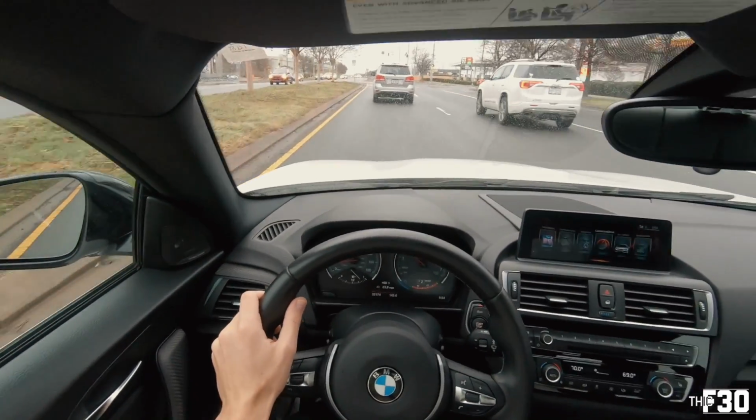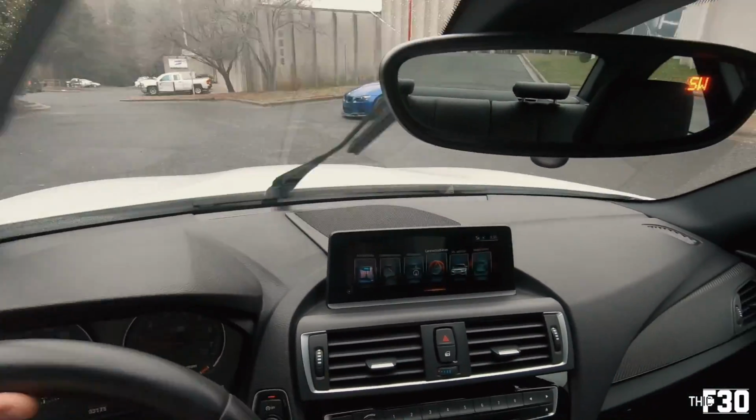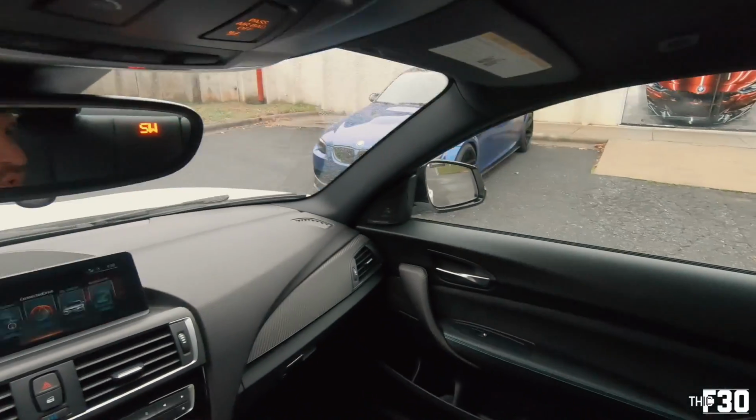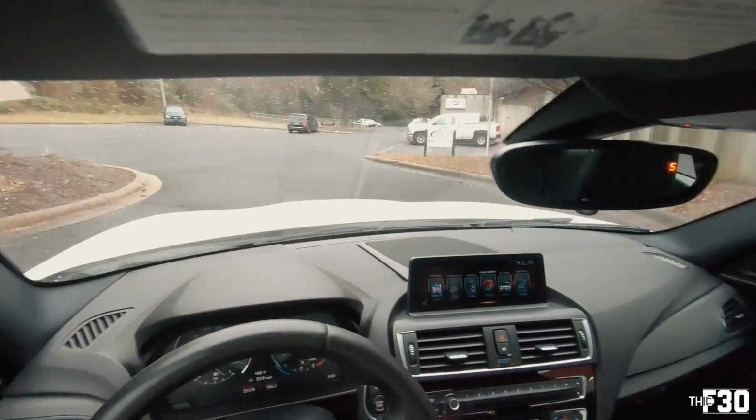These are great cars. Look at that thing, dude. Look at that thing. Dang, that E90's sexy. Ooh, and the F30. Oh my God, all 3 of them. All 3 of them together, you guys. Let's go.